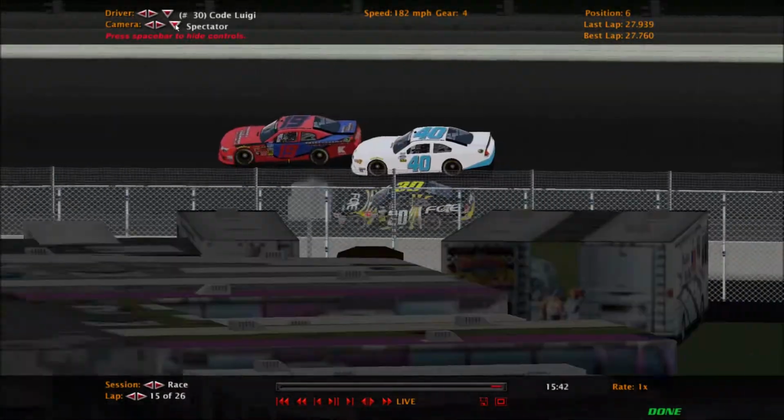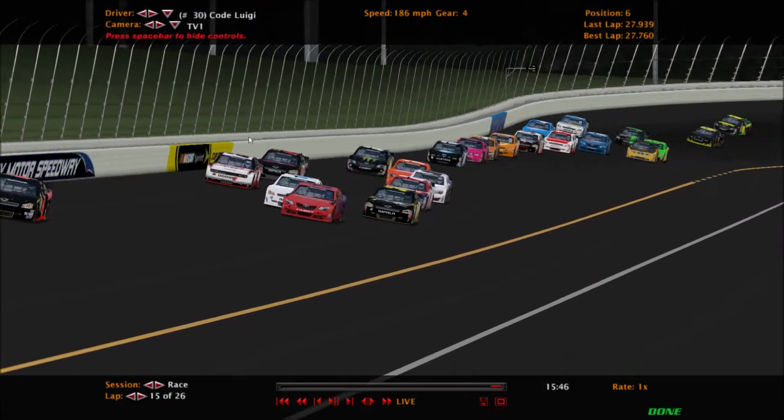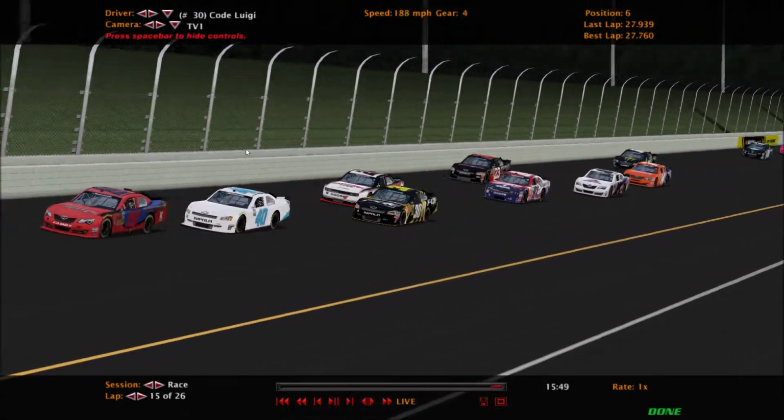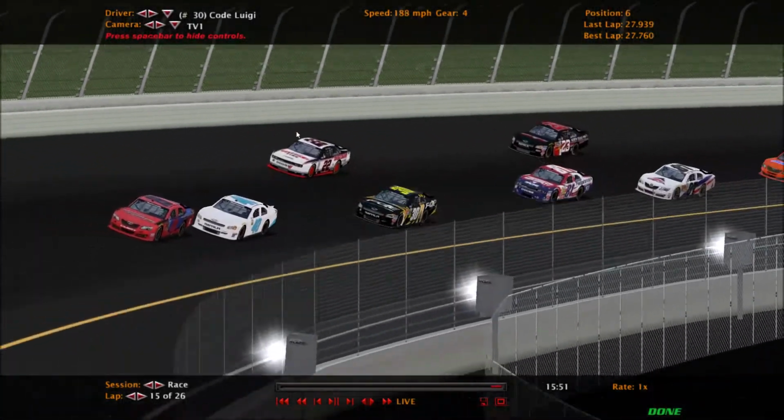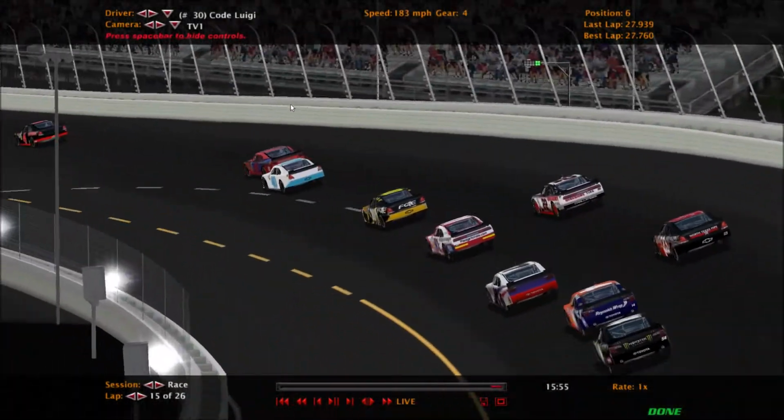Jason Simeone Jr. up bumping Hamill in 1 and 2. He might actually spin him out if he's not careful. Oh, he did get him sideways. Wow, Hamill with a great job of saving that car. And Code Luigi saw that, kind of backed off just a little bit. I think he kind of left the gas once he saw that 19 get a little bit sideways right there.